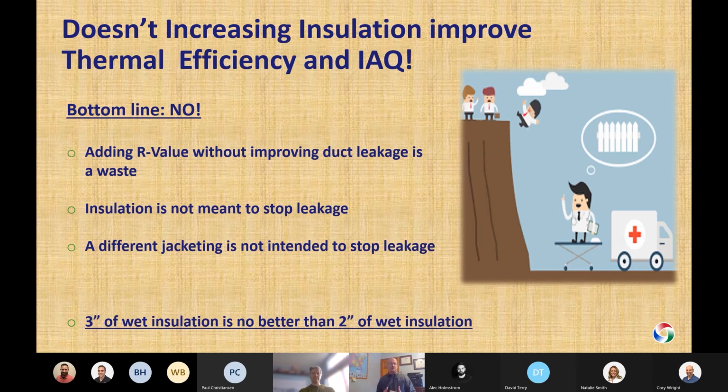And we have to understand just increasing the R value isn't going to help. We've done that for the last 20 years. Instead of R8, we've changed code for outdoor duct to R10. Instead of R10, we change it to R12. And we question ourselves and we say, why is it not making a difference? It's because insulation was never intended to stop the duct from leaking. Air gets out, water gets in. We're basically putting big fancy ambulances at the bottom of the cliff with additional insulation, as opposed to just putting a fence around the top of the cliff in the first place.